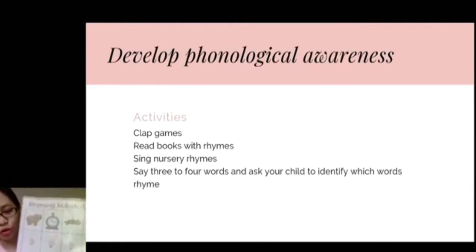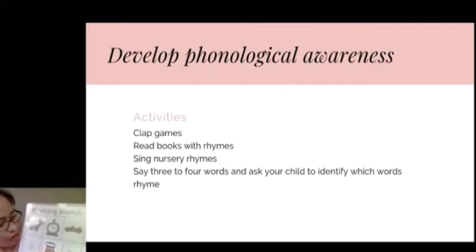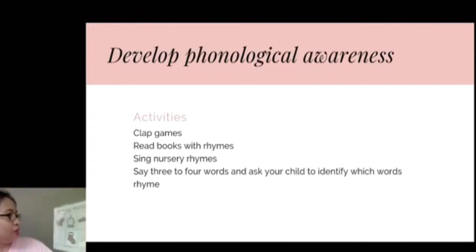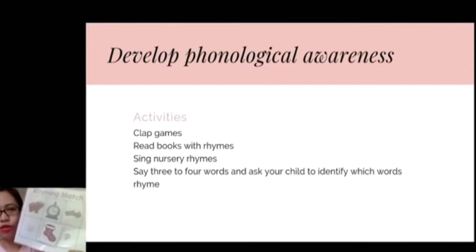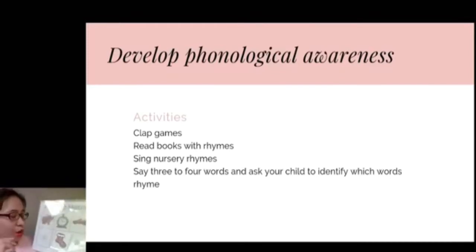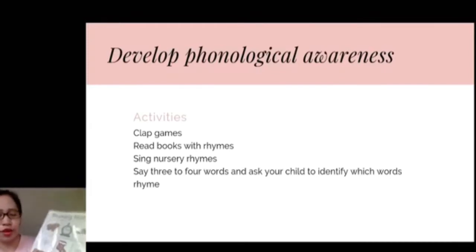So I use pictures like this. We have sock, and then I ask him, which word does it rhyme with? Is it the duck? Is it the car? Is it the clock? Or is it the bear? So, clock, sock. Yes, and they attach it there. You can download this online from prekinders.com. I just printed it and then laminated it.